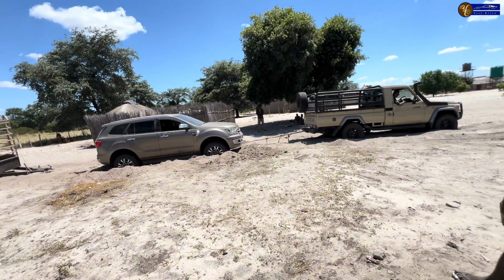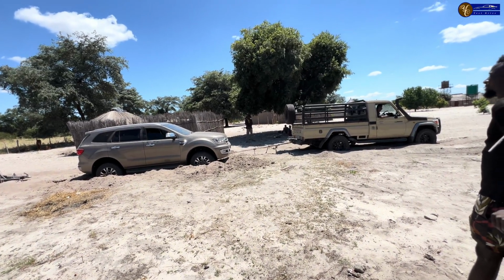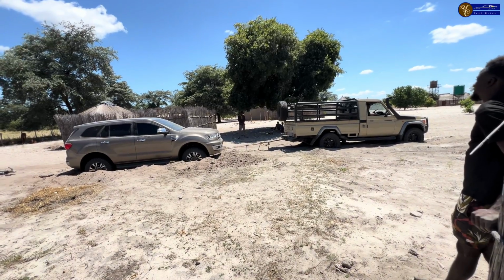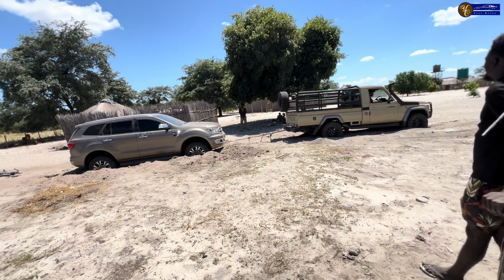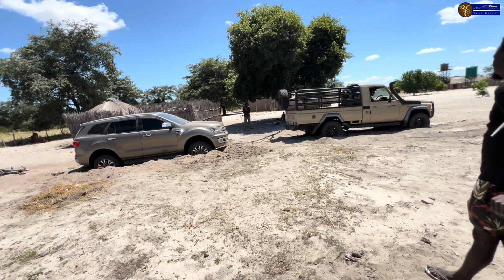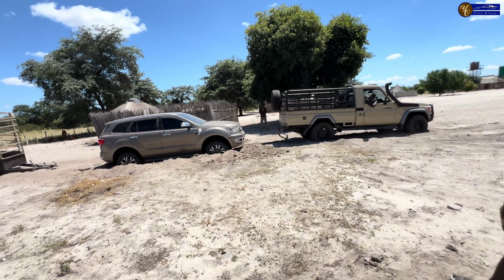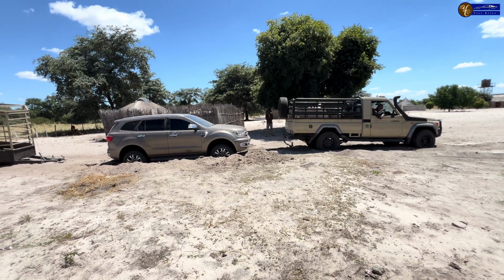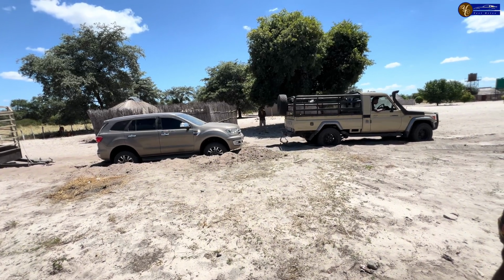Okay. A brother is suggesting that we put some power on the Ford Everest. But we are a little bit skeptical looking at how the Ford Everest has been digging. Because every time we try, it digs and we have to dig again with spades. We're just hoping that we can just pull it out. But it's proving to be heavy.